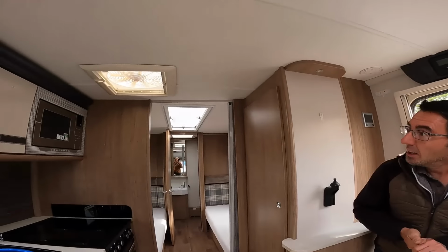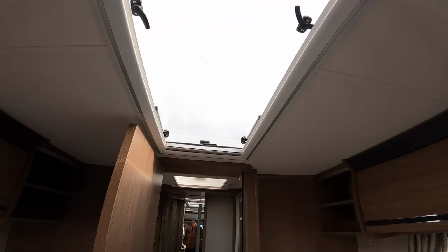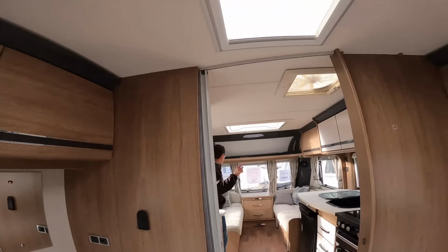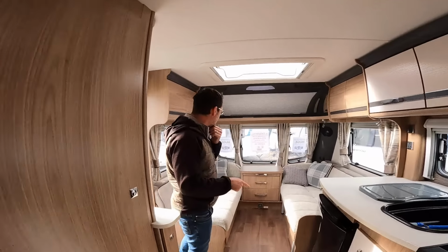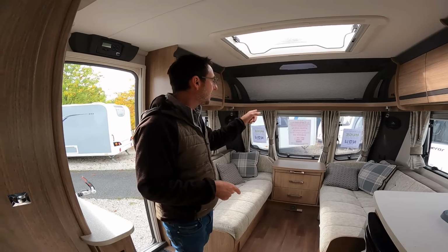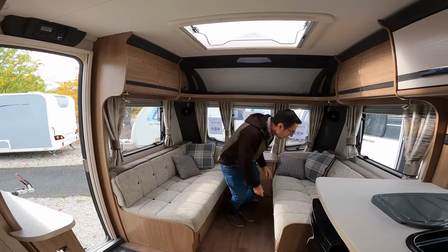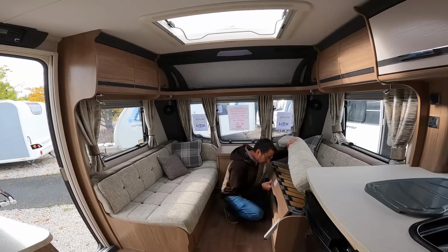It's a nice big skylight. So lovely, isn't it? Yeah, lovely big skylight in this one. This is part of the sale as well, so 17,995. It is 1,476 kilos, so Coachman, it's quite light really. And again, I've got a feeling this is going to have the solar panel fitted as well.